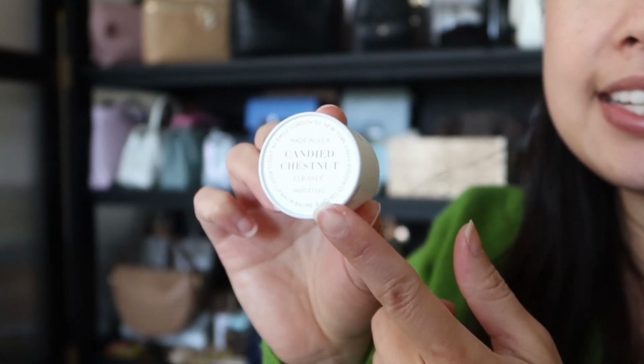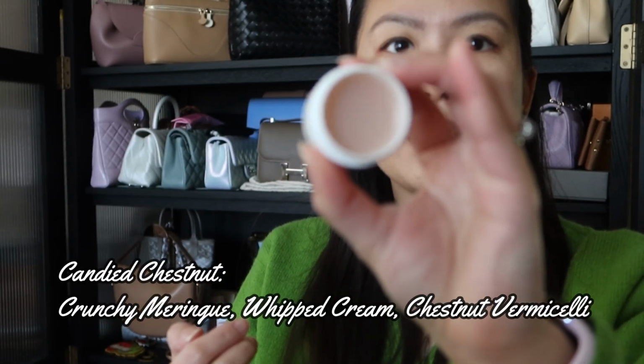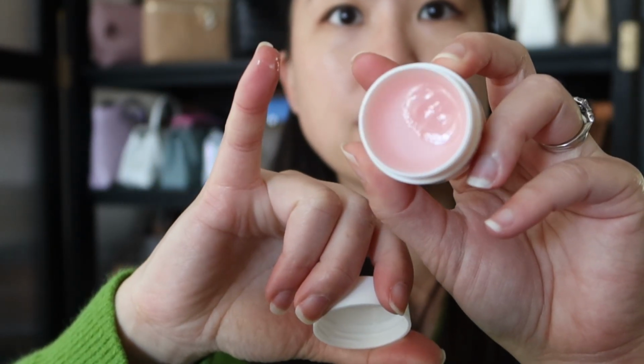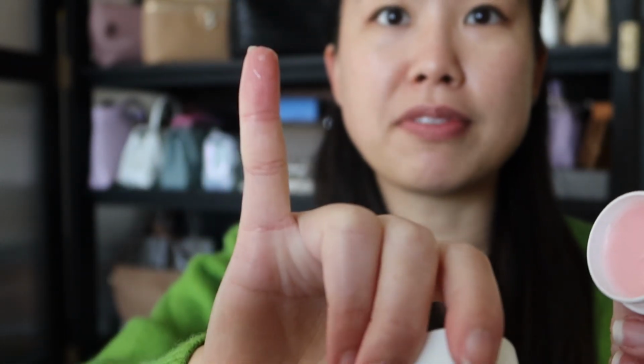This one is a candied chestnut. It has a bit of a sweet nutty scent, but it almost smells like nothing. And this one has a nudish hue to it. So I don't think any of these are actually colored. So I'm gonna go back with the Lisa one. This one has, if you remember, the pinkish tone. So ooh, it just melts in. I don't know if you can see, but my finger just melts into it. It looks like a hard balm, but it's melting on my finger.